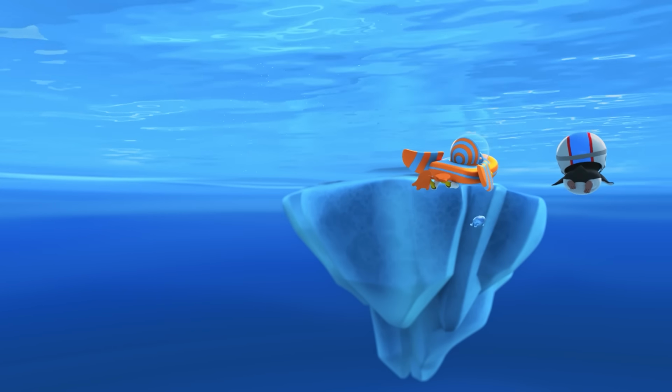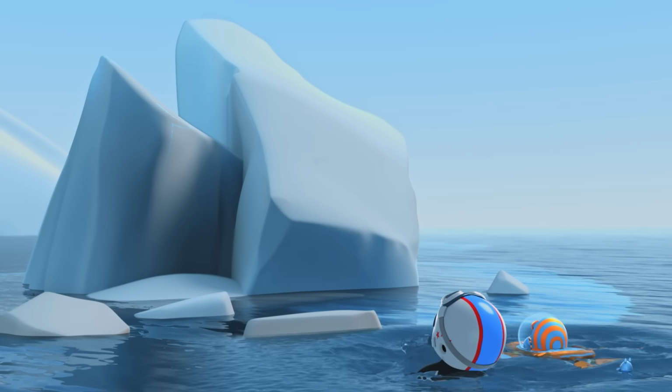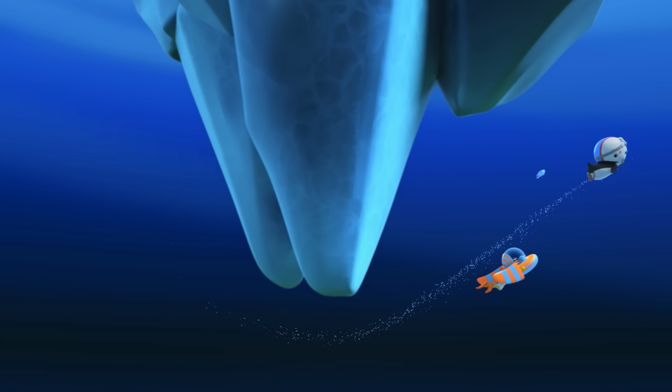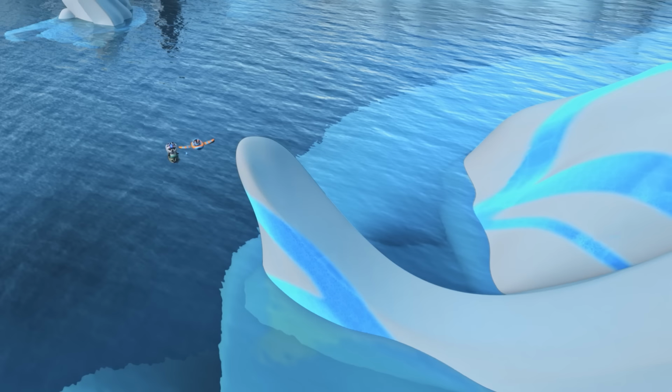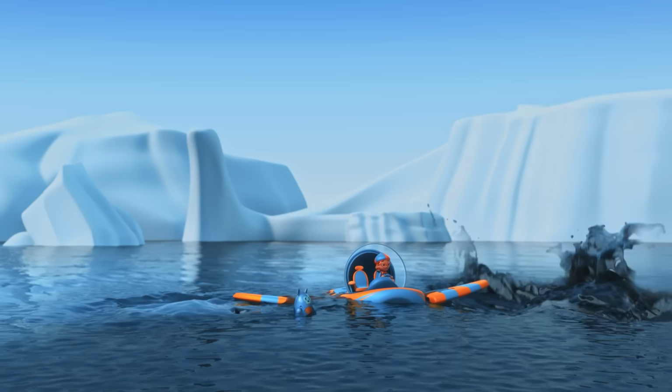Whoa! Not this one. No Shimmer Stripes here. Whoa! Woohoo! Where could it be? Whoa! It's the Shimmer Stripe Iceberg! Yeah!